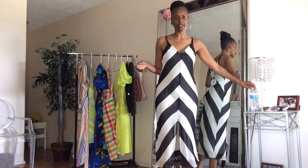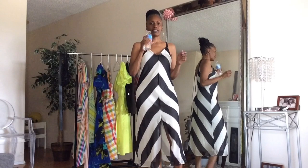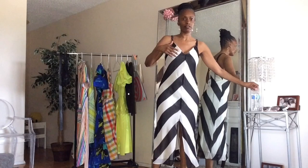But the sleeves though. Okay, so I got myself out of the previous dress. I had to grab myself a water and re-pin up my hair because that was really a hassle. That was an extremely difficult dress. I had to blot a little bit because I really worked up a sweat.